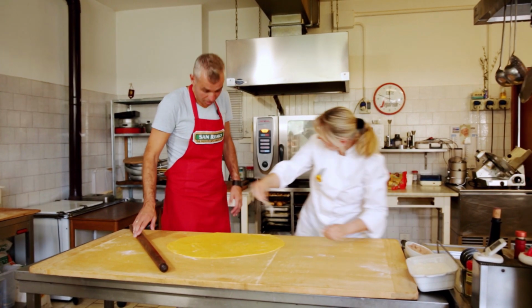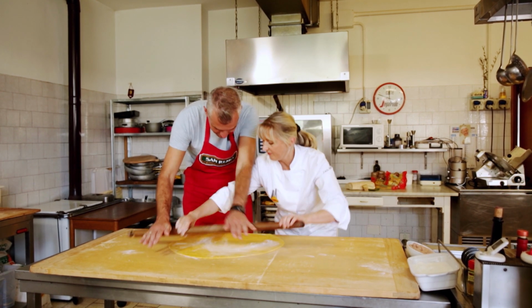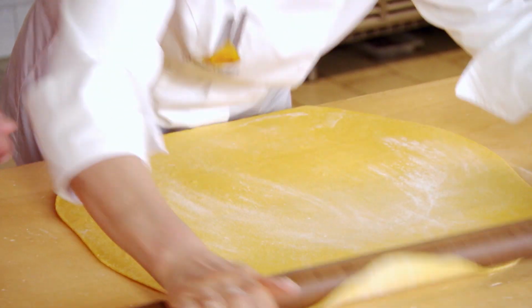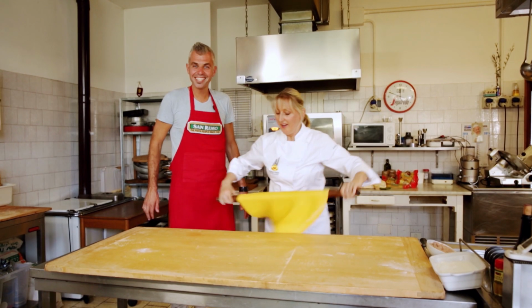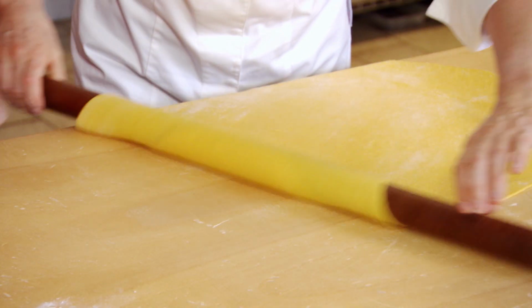Vuoi provare ancora? Yeah. Ok, vai. Parti da qui. Ah, from the bottom. Spingi. See? Tenerissima. È difficile. So about 5 minutes of working the pasta dough to get it to the right thickness.